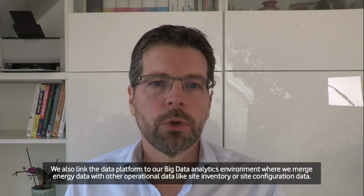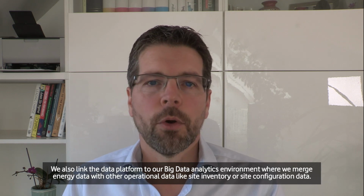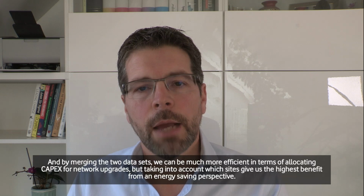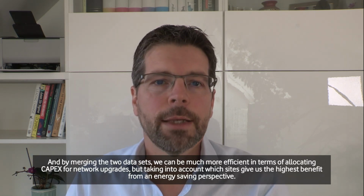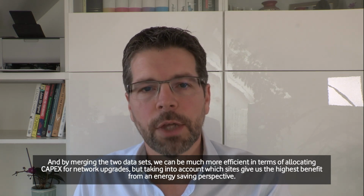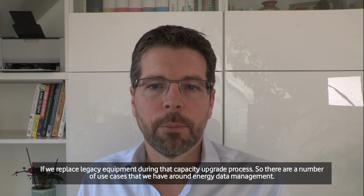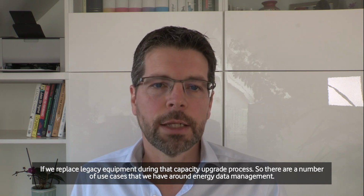We also link the data platform to our big data analytics environment, where we merge energy data with other operational data like site inventory or site configuration data. And by merging the two data sets, we can be much more efficient in terms of allocating CapEx for network upgrades by taking into account which sites give us the highest benefit from an energy saving perspective if we replace legacy equipment during that capacity upgrade process. So there are a number of use cases that we have around energy data management.